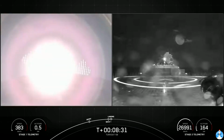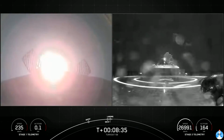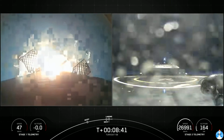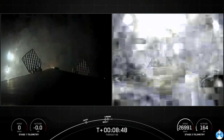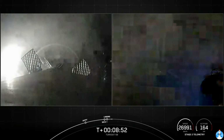And we just heard good orbit. Confirmed a nominal orbital insertion. We're now waiting on Falcon 9 Stage 1 landing legs to deploy and land on the drone ship, A Shortfall of Gravitas. Stage 1 landing confirmed. And there you have it.